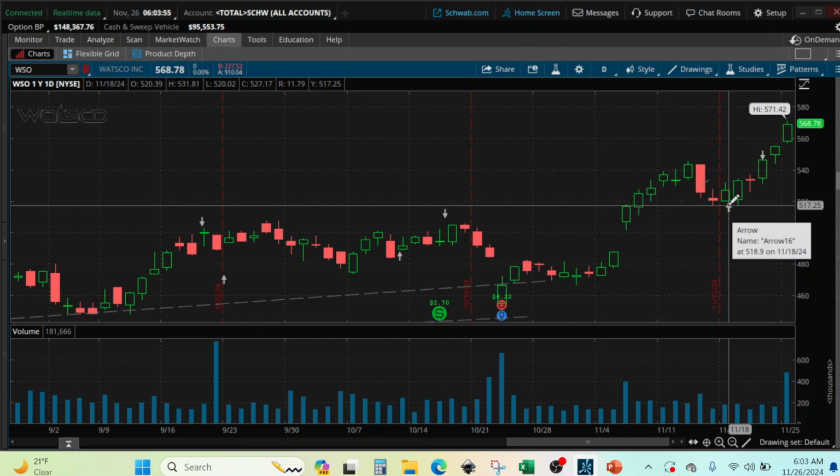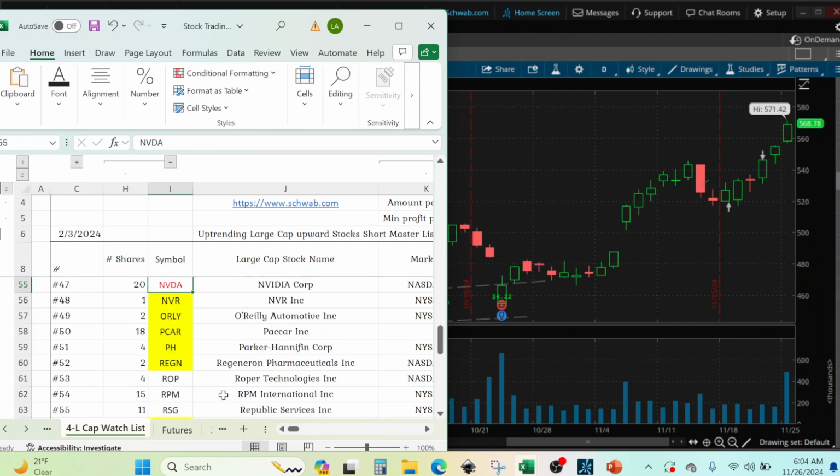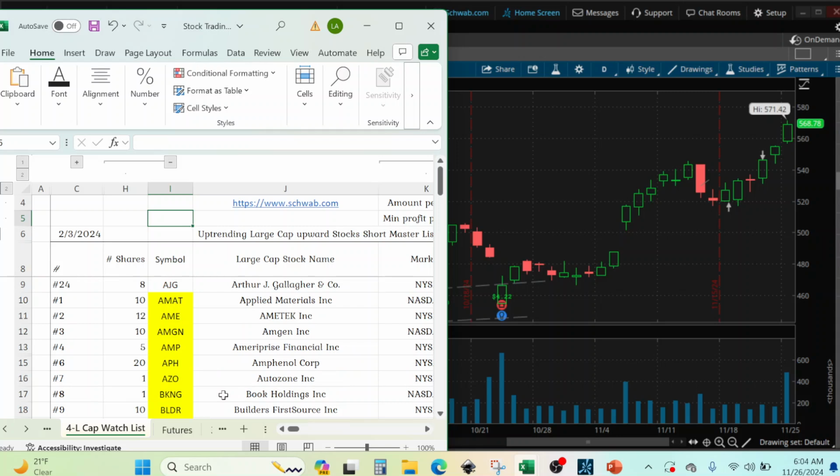So let's see how many we found. One, they are the red ones. 2, 3, 4, 5, 6, 7, 8. We found 8. That's around noon. We will analyze the chart again to see if we'll find that first green bar after a pullback so that we can purchase some shares.